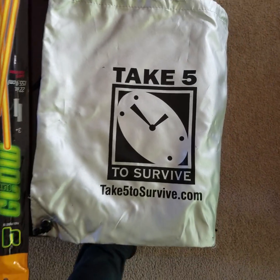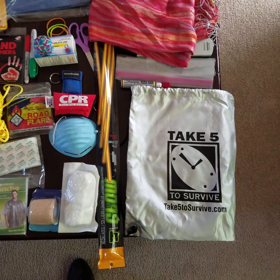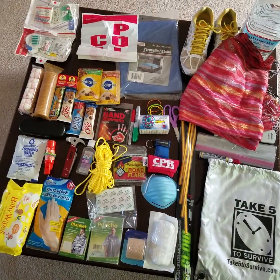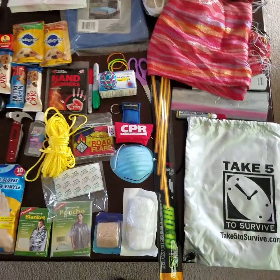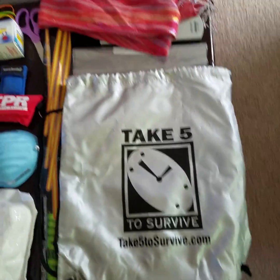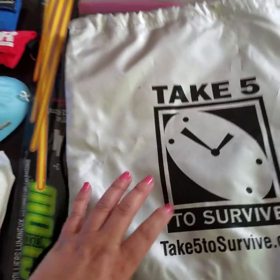Guys, I'm going to show you what to put in an emergency kit for your car, or if you're hiking, or even in your house, I guess. But this is a small one, even though it looks gigantic. But first thing you're going to need is some kind of little bag. We all have these all over the place to put things in. Okay, so I'm going to go through things.